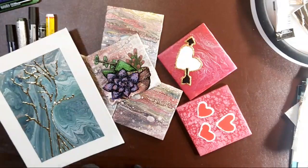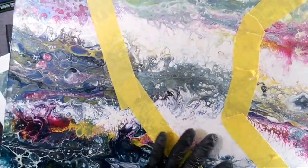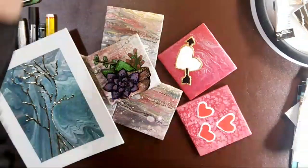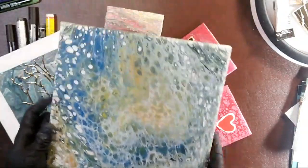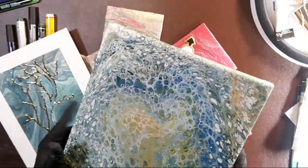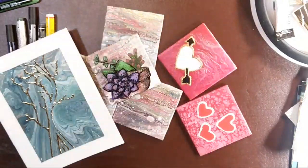But I have plenty more. I forgot to come back to this guy, but we'll do that on another video. And then I also have this little one right here that I want to do something on that I'm still lost on. I've been staring at this one for a while now, and one day I will have something for this.